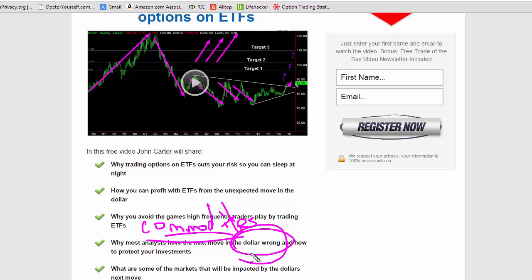All the doom and gloom newsletters out there right now are talking about gold going to 5,000. They're going to get destroyed. They got destroyed in 2008, and they're going to get destroyed again. How do you take the opposite side of those trades? We're going to talk about that because that's what's going to make the money in the short term. And what are some of the markets that will be impacted by the dollar's next move?